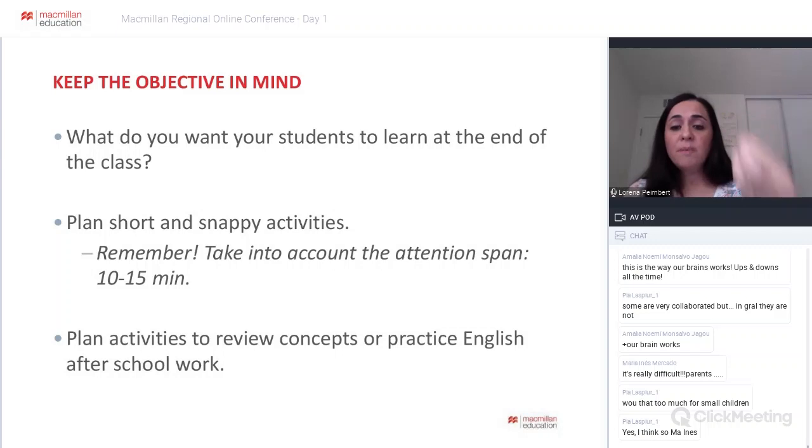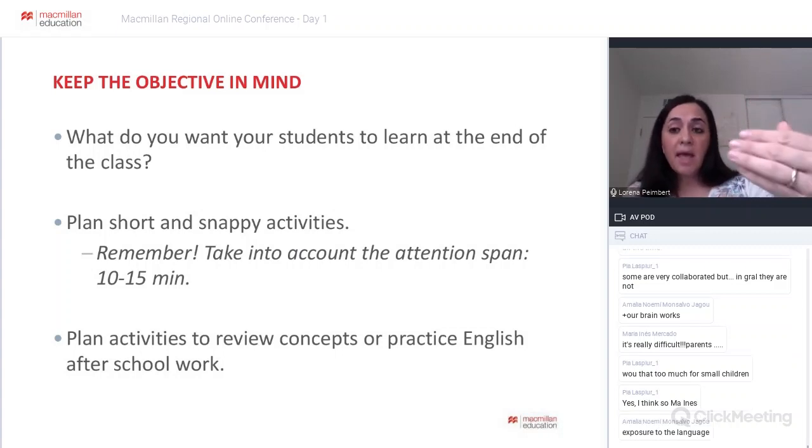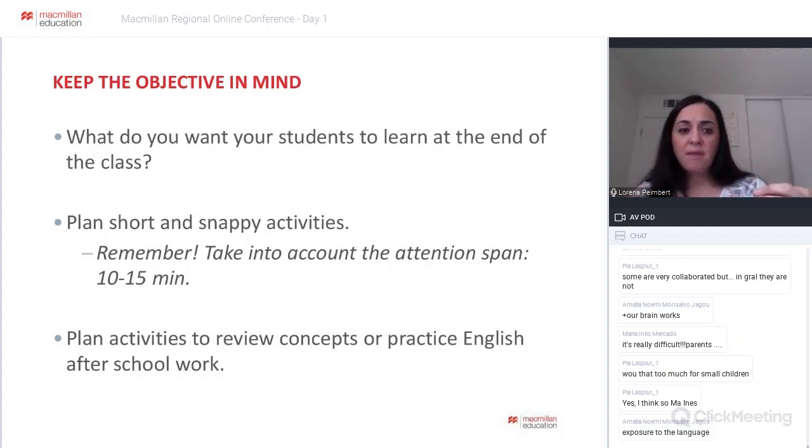So it is super important that you plan activities for them to review or practice English when they are not with you. They can, as you know, listen to songs in English. They can use their Navio activities to practice English. You can even ask parents, if that is possible, to put some cartoons or movies for children in English, so they start listening to the language, and that is super important, okay? Teachers, don't forget about that.